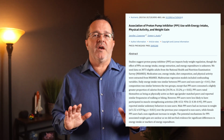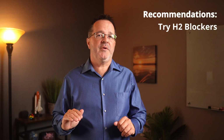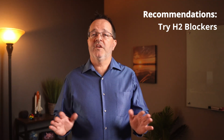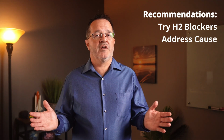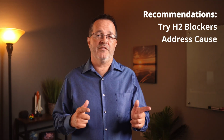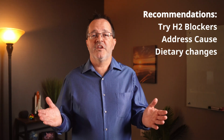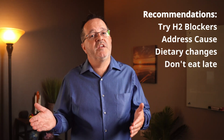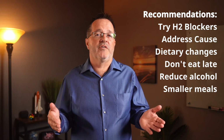If you use PPIs daily, talk to your doctor about stepping down to H2 blockers like Pepcid when possible. One of the best ways to get off these meds is to find out what's causing the heartburn in the first place and address that. Dietary changes may help lower dependence on these meds, but you can also reduce late-night eating, alcohol, and large meals to help further. Number 4, corticosteroid nasal sprays.